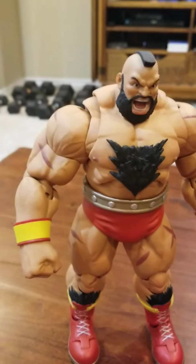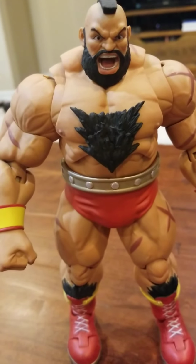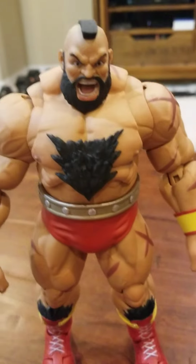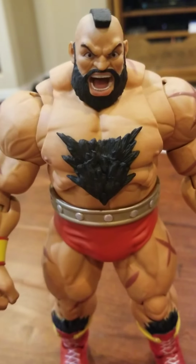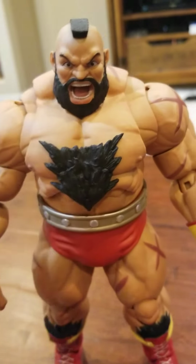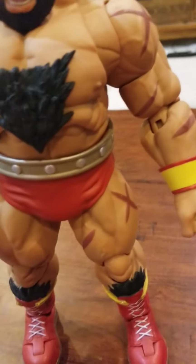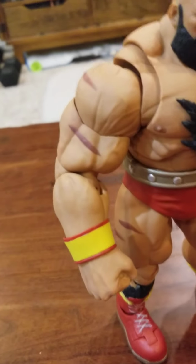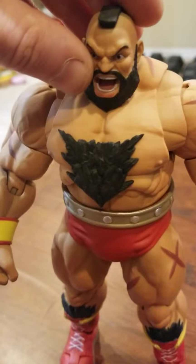So this time I have the original big boy amongst the Street Fighter figures. This is Zangief by Storm Collectibles. When his character was first created, he was the big guy. It's a nice figure. I love this figure. There are things I don't like, and I'll go through those. But when you look at it, you've got to be just amazed at the look of the figure.